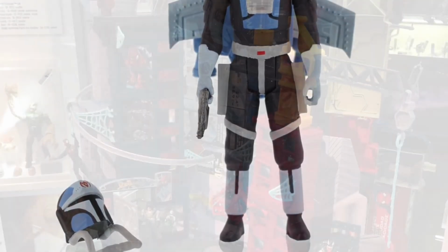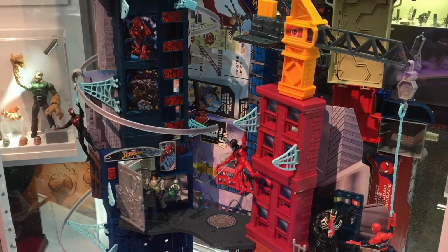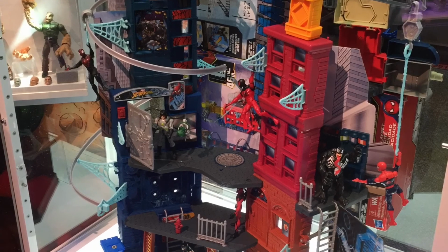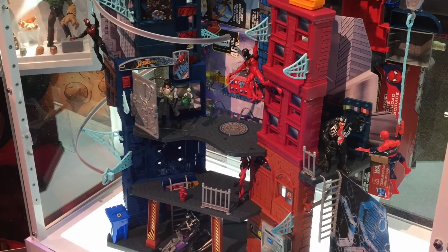You've done the Spider-Man playset recently. I know you have the giant one over here for 6-inch. Are there any plans to do stuff like that for Star Wars? Nothing to announce at the moment. Okay. The playsets are cool.